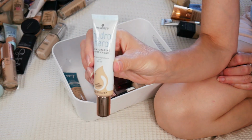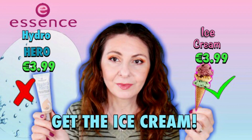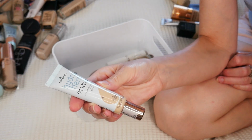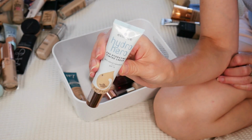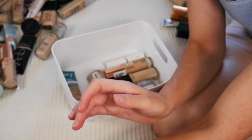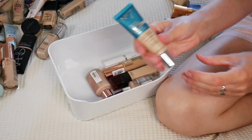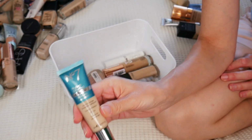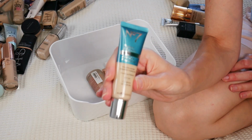You all saw my review on this Hydro Hero 24-hour hydrating foundation. I'm trying to find a friend who can make this work, so this will go on the donation pile. This one looks a little bit too gray on me. It's from Number 7, so it's going to go also.